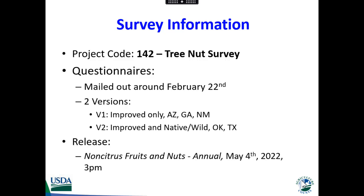The project code is 142 Tree Nut Survey. Questionnaires mail out around February 22nd. We do have two different versions. Version one is the improved pecans only, and that is for Arizona, Georgia, and New Mexico. Version two has improved but also the native or wild pecans, and that is in Oklahoma and Texas. This information will be released on the Non-Citrus Fruit and Nut Annual Report coming out May 4th.